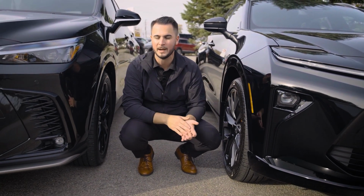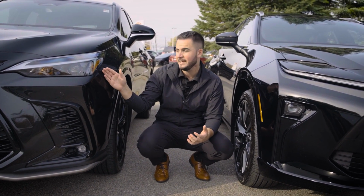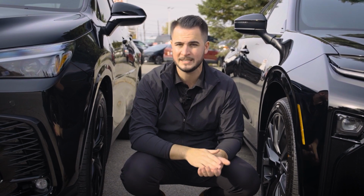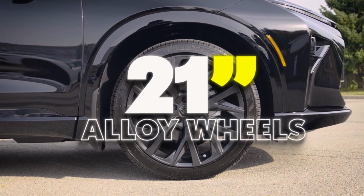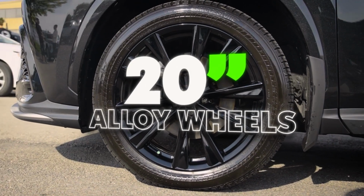into the bumper. It's something I'm not going to be a fan of on the Signia, and especially next to this NX, is that this design I'm going to be in favor of over the Crown Signia. Now, if I'm taking a step back here and now looking at the wheels, I think that these two are very, very similar. The Signia is actually going to be 1 inch larger, 21-inch alloys on this package. This one's coming with 20-inch alloys.